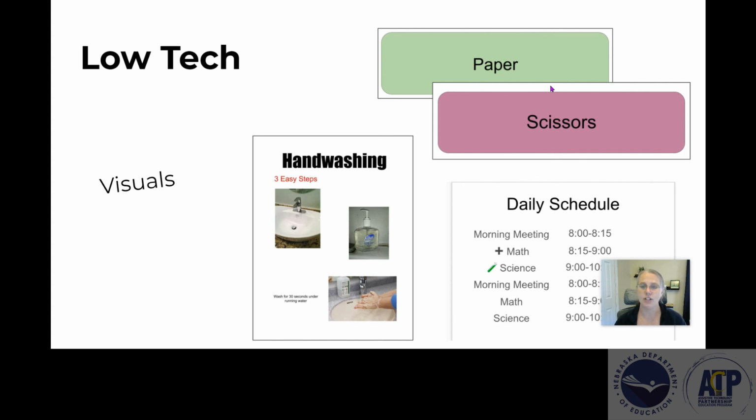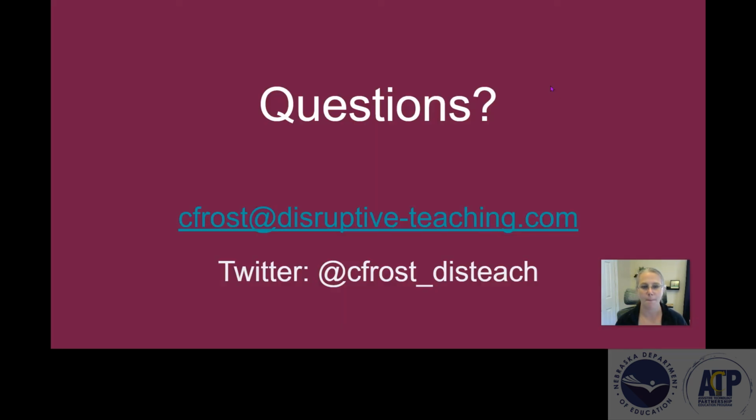Certain routines such as hand washing, sharpening your pencil, turning in assignments, any of those routines, creating a visual for. And as always, visual schedules, having a schedule of a student's day that they can glance at and know what's coming next. Each of these is a simple, low-tech, cost-effective way to support students who are struggling with memory.